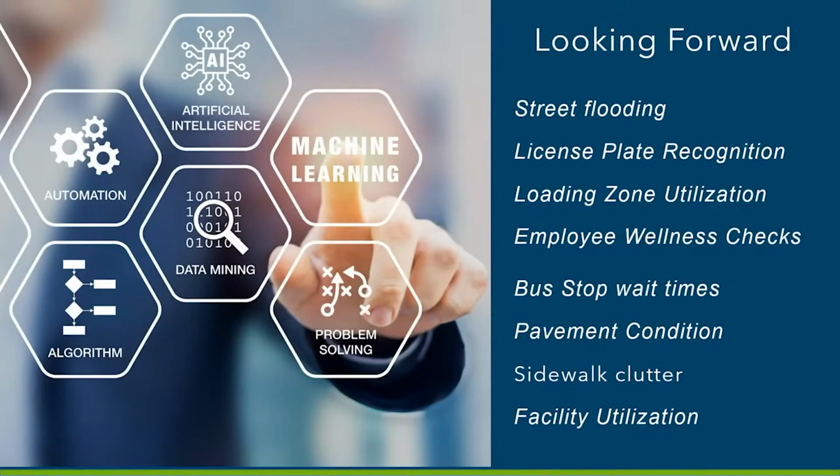So again, if you get as excited as I do about this, the possibilities really are endless, right? You heard about the 4th generation of technology. Being able to access this data, again, is a challenge and an opportunity. And so these are some of the examples of things that we think might be a really good opportunity to advance the city, improve citizens' quality of life, efficiency, et cetera.